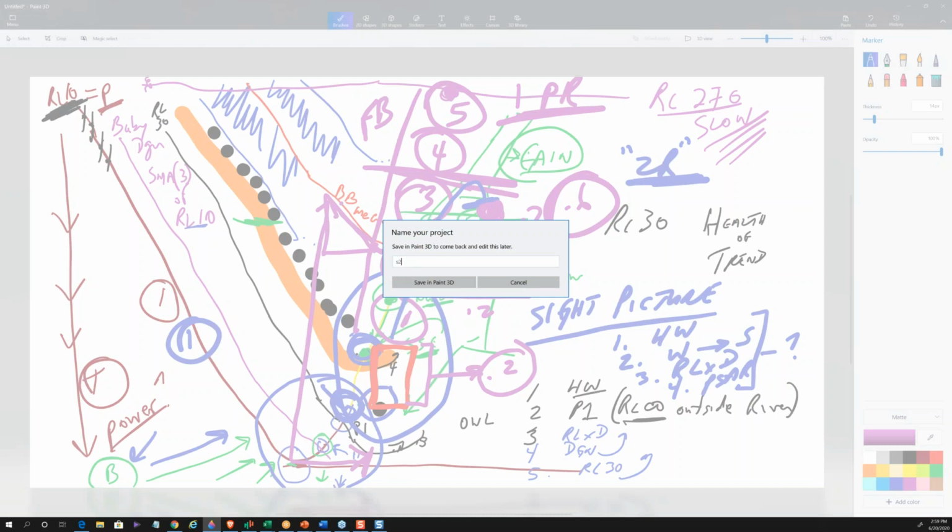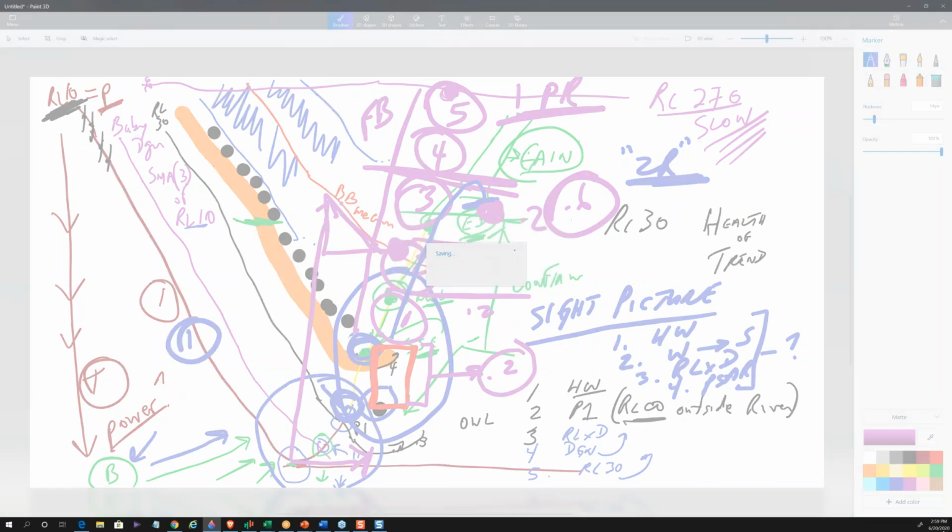This will look like a dog's breakfast by the time you try to, what else is he in there?